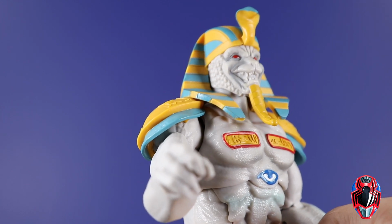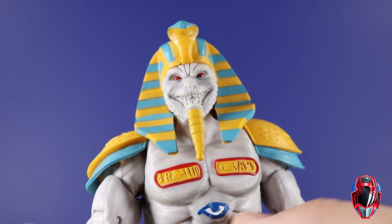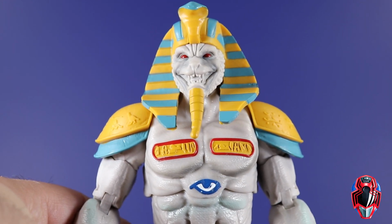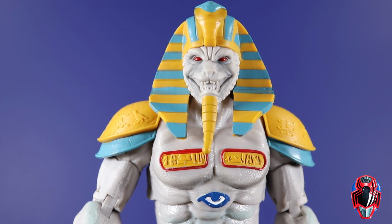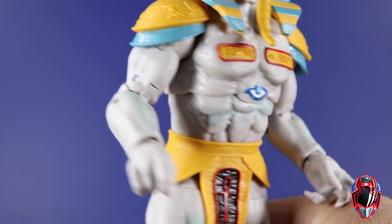So I like it. Yes, it could use more paint apps. They could always use more paint apps, but I mean, at some point, these are just toys, right? I mean, you can't get 100% faithful representation. As much as we should, and it would be nice, sometimes it just can't happen. So I get it. Looking at the body, we get some paint apps.